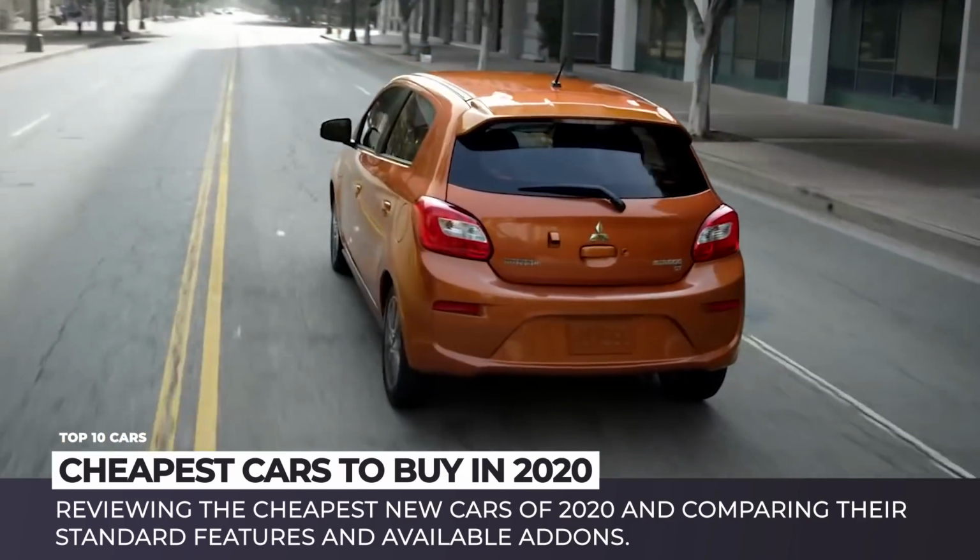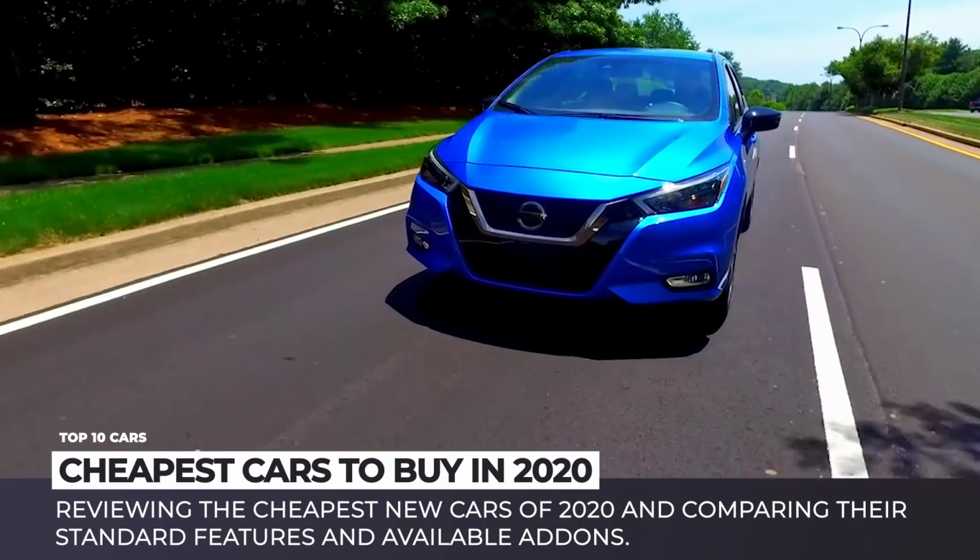Bear in mind that the most affordable cars are down the list, so stay tuned and enjoy the ride.